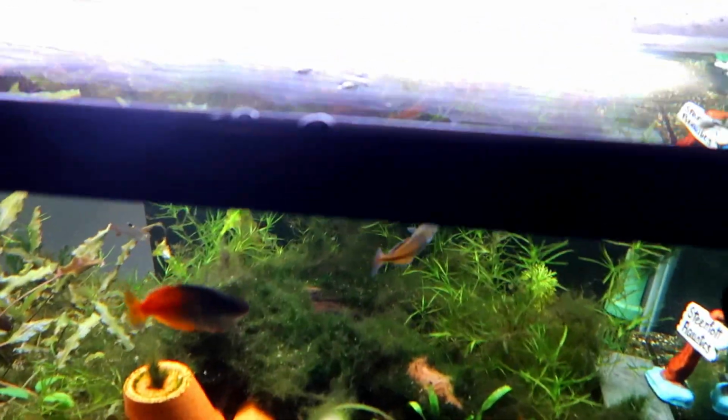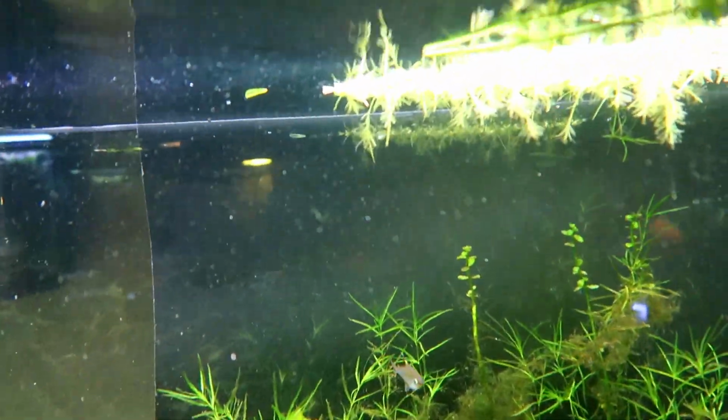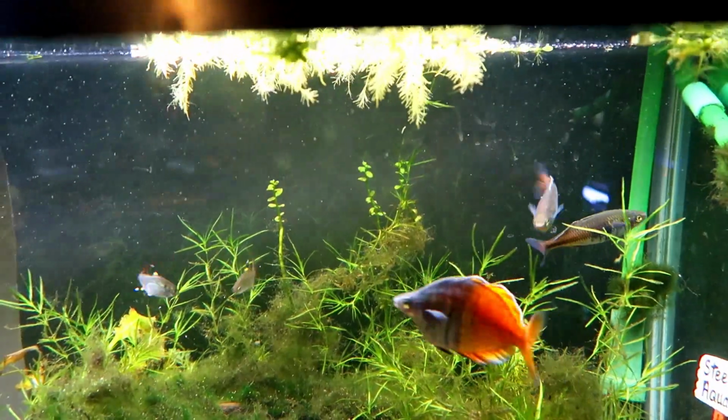Well, now this is interesting. So I put the top back on, and now they're going for them. So I wonder if they're looking at the reflection in the top of the glass, or not the glass, but it is a plastic top. But wow, now they're really going at it. I guess that was the trick right there.